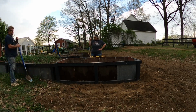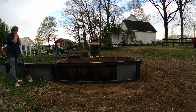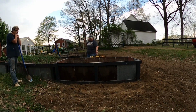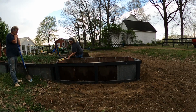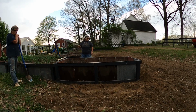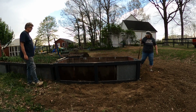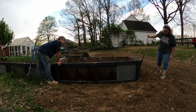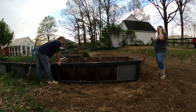Yes. I think we got to dig that corner out a little bit more. Yes, and it wouldn't hurt if we dug out over here because it's hard. Yeah, it is. Yeah, a little bit. Okay. One more thing. Right here in the middle of this one. What's it over there? In the middle. It's in the middle.